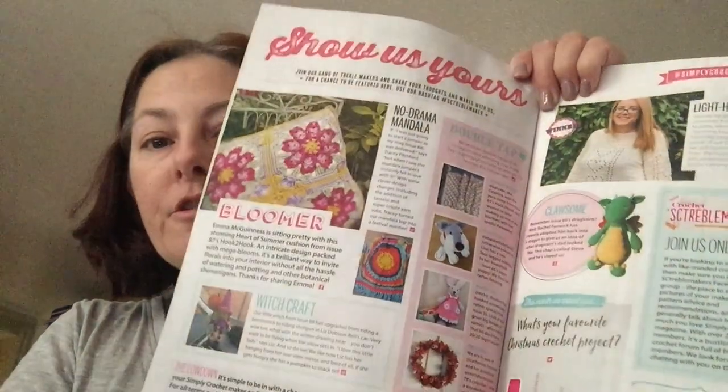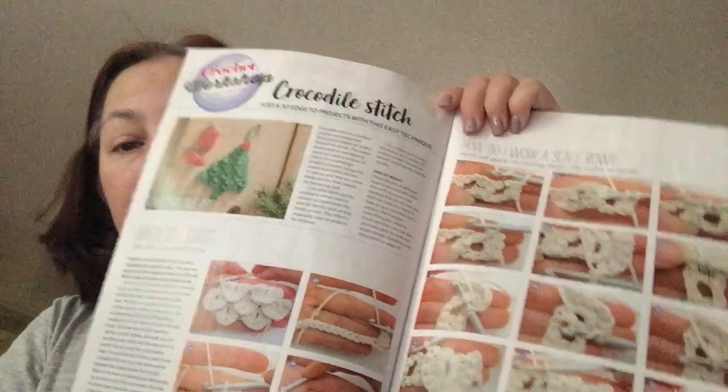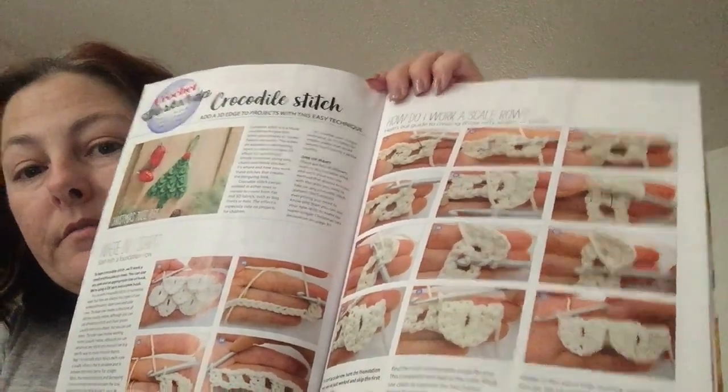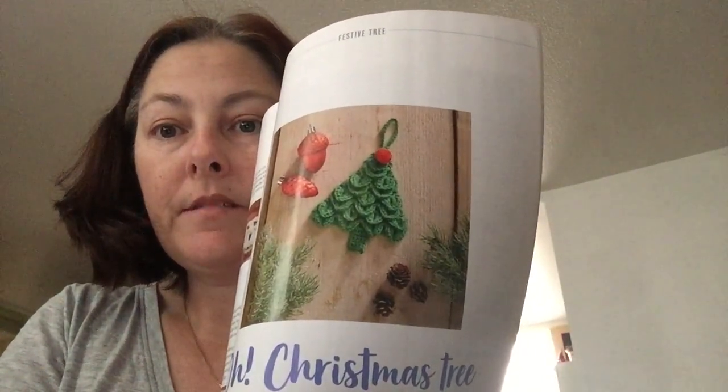Then there's Simply Crochet, which is show us yours, and then people write in and show them different things that they've made. And then there's the how-to pages. So there's the crocodile stitch, how to work a scale row. So that shows you how to make the crocodile scales. And the reason for that is that there's a crocodile scale Christmas tree. That's quite pretty, isn't it?